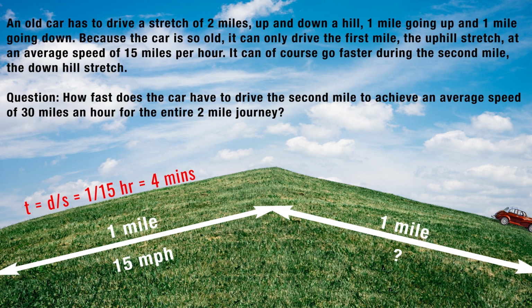Now, we also have the distance and the speed for the overall journey. Here the time taken works out to 2/30th of an hour, which also equates to 4 minutes. So what does this mean? To achieve an average speed of 30 miles per hour, the car should have covered 2 miles in 4 minutes. But unfortunately, it has only covered the uphill stretch in 4 minutes. It doesn't have any time left to even get started on the downhill stretch. And therefore, the 30 miles per hour average speed for the overall journey is unachievable.